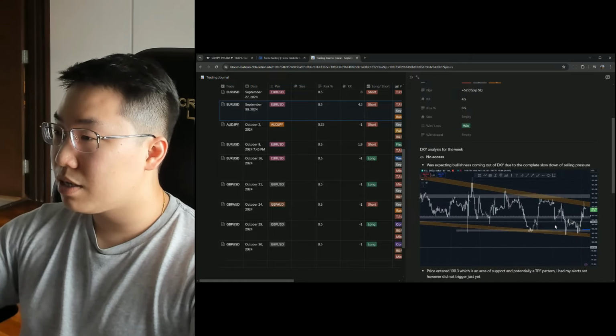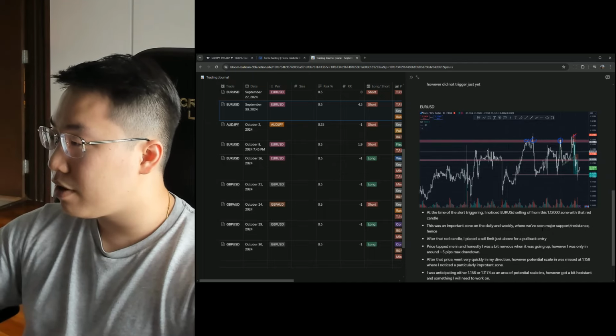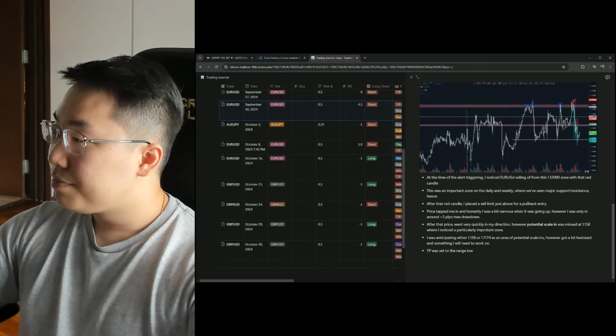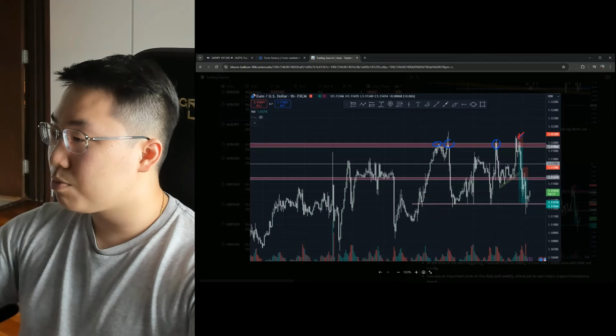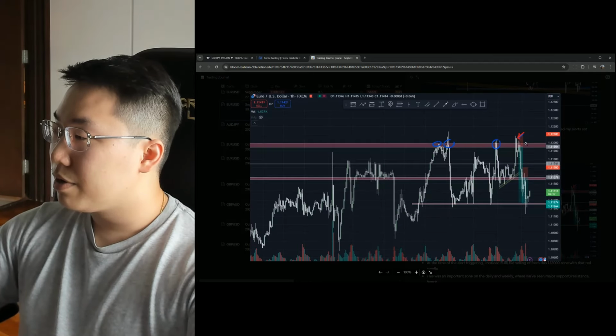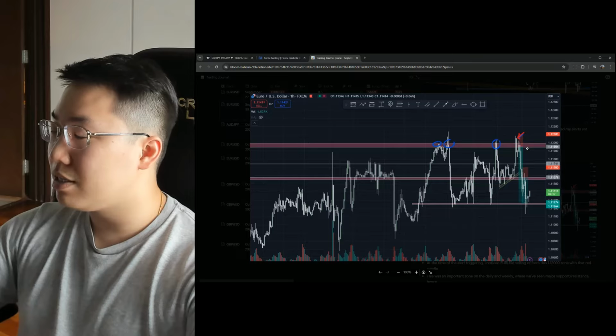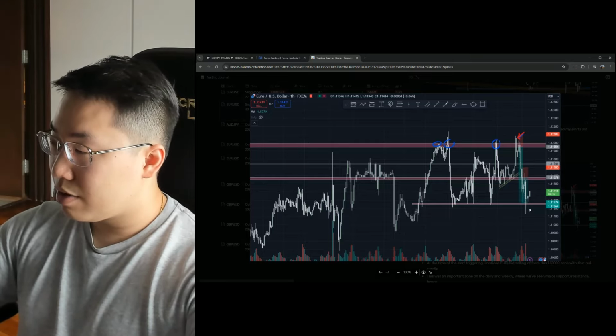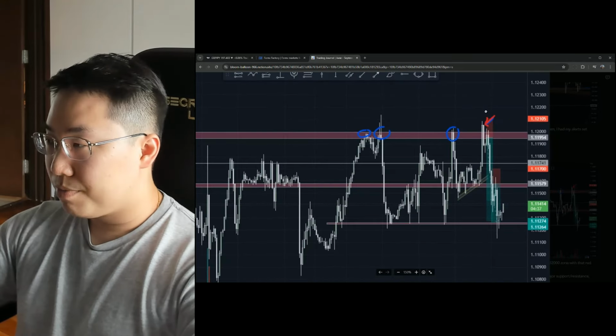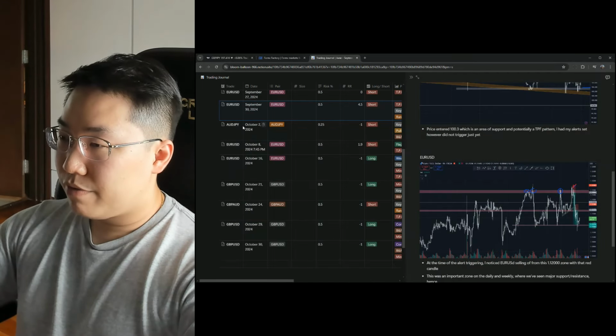This one is a 4.5 hour trade, very beautiful. Yep, so what happened was he identified that the market was printing key level rejection here at 1.1954. That's why he shorted once, scaled in. Very beautiful.